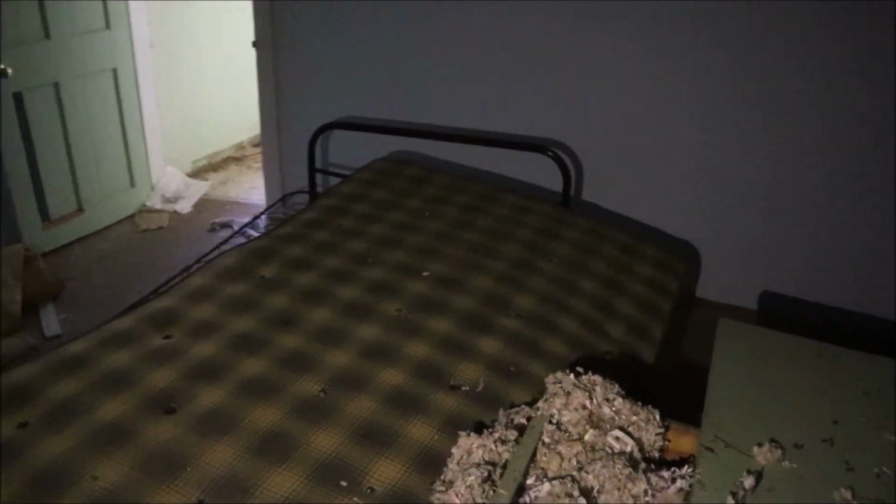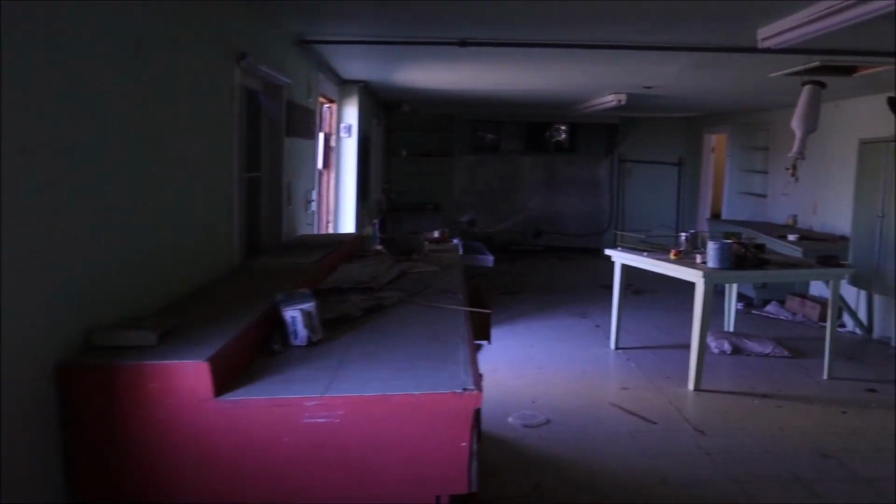Likely 2 people lived in this one. Just judging from the closet, the way it's designed, and obviously the 2 beds. Look at this pack rat's nest too. They love to make their nests in any type of shelving or enclosed spaces.